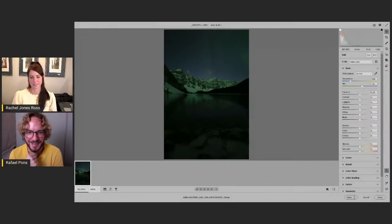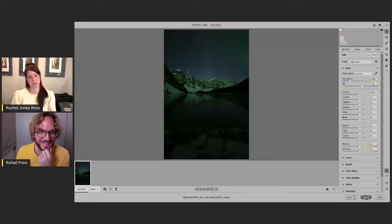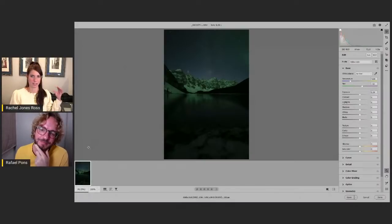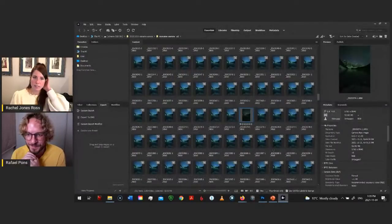Anyways, that's kind of what it looked like. Totally, it's so beautiful. It's so green, and that's because there's so much reflected light coming from the north. The lights were so strong, and it hits the mountains first before the light actually moves to the sky. So I can show you what the sky looked like.